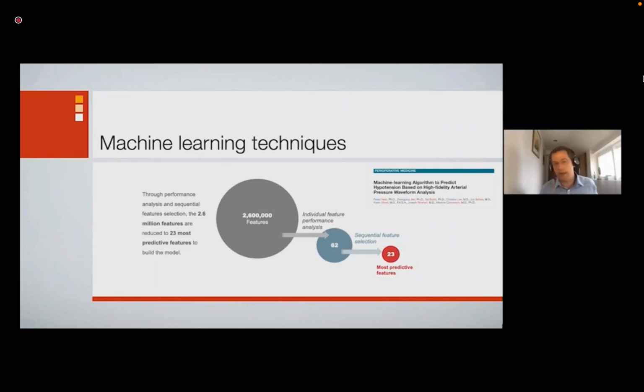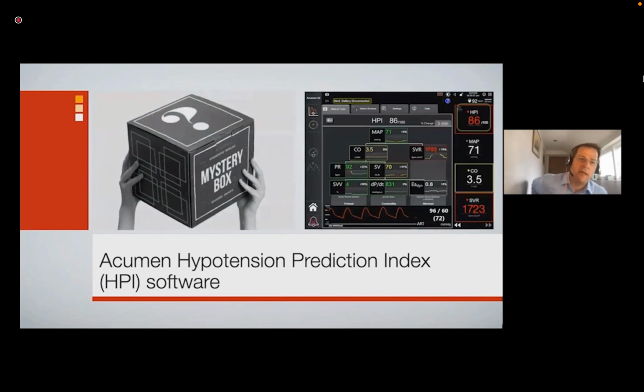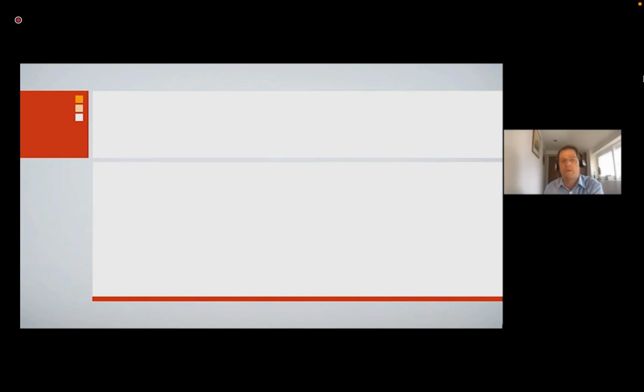The full details of that are in the excellent paper by Hatib et al. in Anesthesiology. What we end up with is an algorithm in a box, and you get a number as your output. This number is the Hypotension Prediction Index. We also get some additional parameters, such as Ea-dyn and dP/dt, and we'll talk about these a little bit later on. So what you get is not a mystery number from a box, but the output of a very complex algorithm derived from millions of features and vast amounts of data points that are used to predict the likelihood of hypotension occurring.